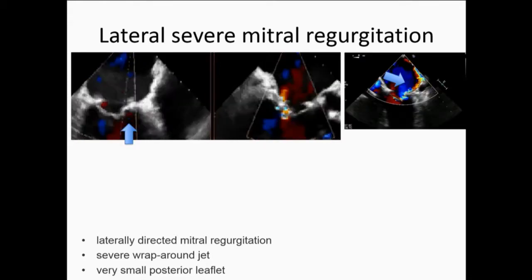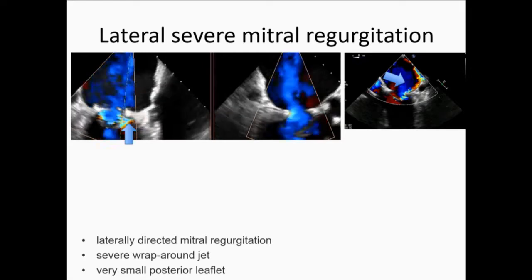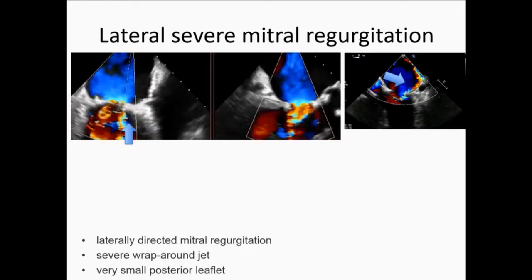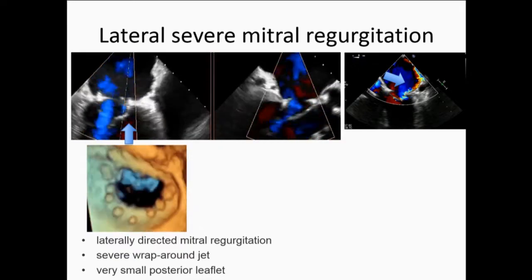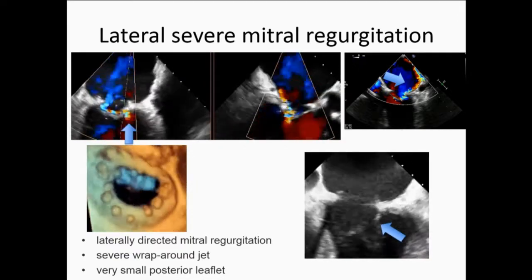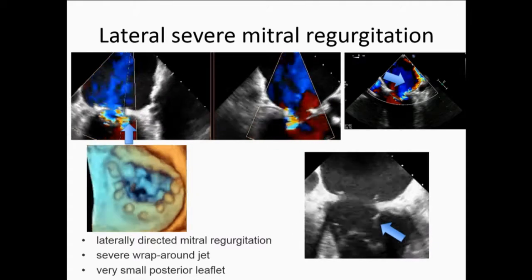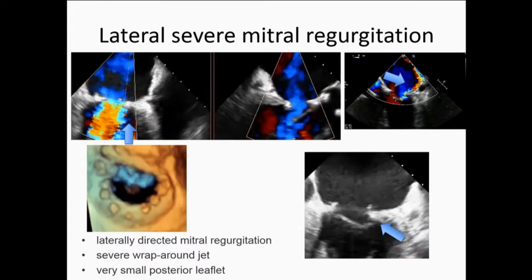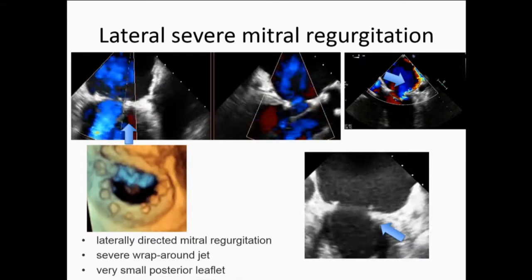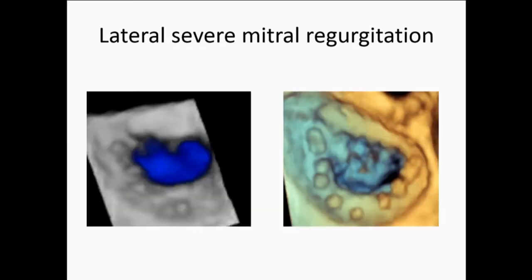And it actually is a pretty severe wraparound jet, and I had to really capture just this frame to show how much it goes around, because it's really hard to capture it on video. There's a very small posterior leaflet, and you can see here how much we had to grasp in terms of the posterior leaflet. So we started thinking, because I had just seen the publication that was presented about the previous case, and we were starting to think about those types of issues to see whether that's something we'd want to consider. But we would like to try to grasp a leaflet if possible.